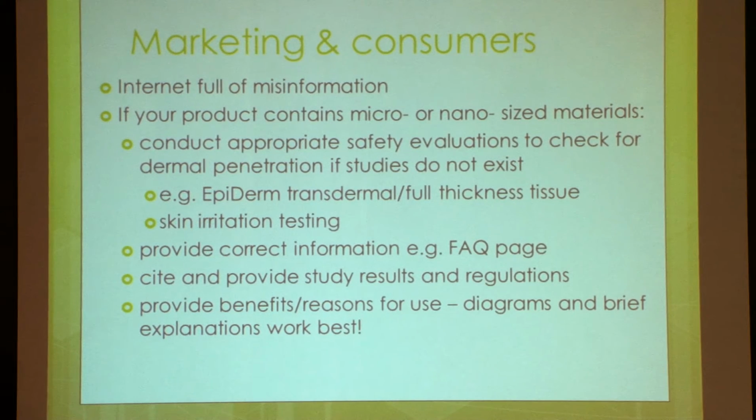So what do you tell marketing and consumers that are concerned? Well, as I've mentioned, the internet is full of misinformation. So how do you answer all their queries? If your product contains micro or nano-sized materials, and I encourage you, if your product does use micro materials, to still have the information there, because again, consumers get very confused between the terms.